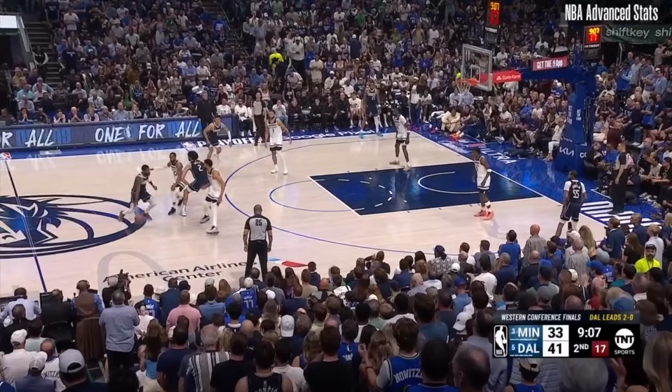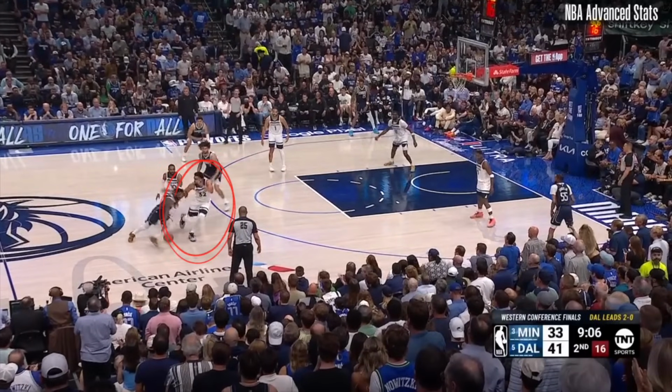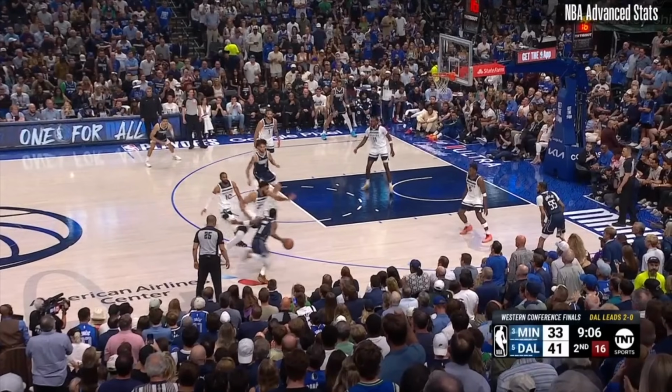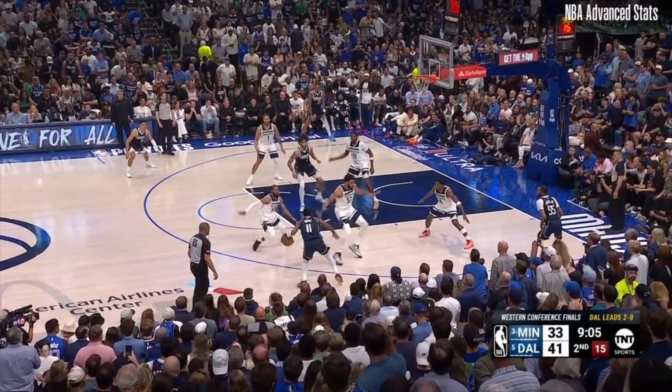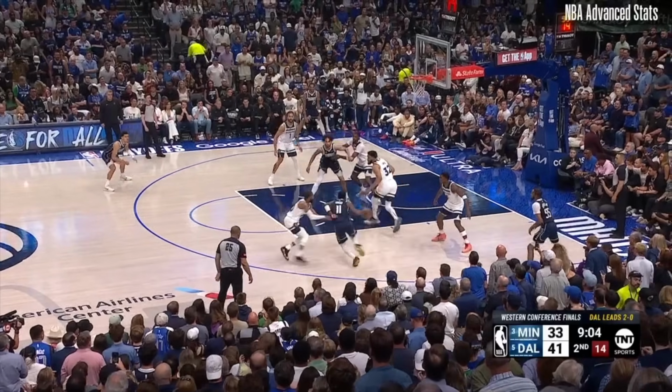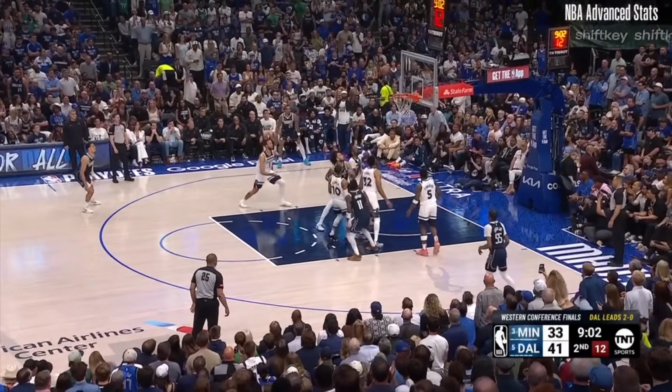You'll see him here working off the screen. And notice how Karl-Anthony Towns steps up to meet him at the level. So Irving's going to first attack outside of his frame to then quickly pull the ball back. And as soon as Cat moves off the spot, Irving's going to transfer the ball back through and re-attack into this open space to then get into this quick pull-up.